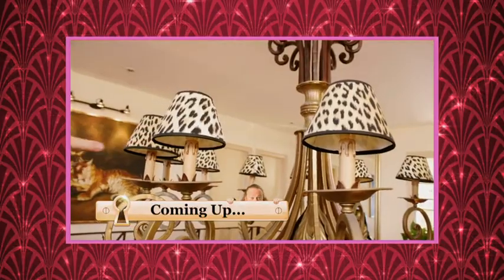And there's this leopard print lamp here, which is big enough to swing on if indeed you're into swinging.